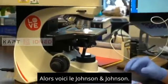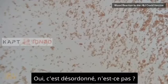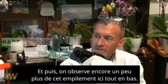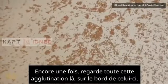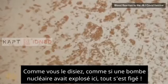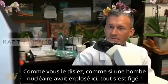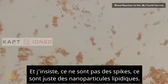So this is the J&J. That's totally different. Isn't it? It's like a nuclear bomb went off. Yeah, it's disordered, isn't it? And then there's a little more of that stacking, that rouleau here. And again, look at all this clumping here out on the edge of it. Yeah. Like you said, like a nuclear bomb went off, it just congealed it. And again, that's not spike, that's just the lipid nanoparticle.